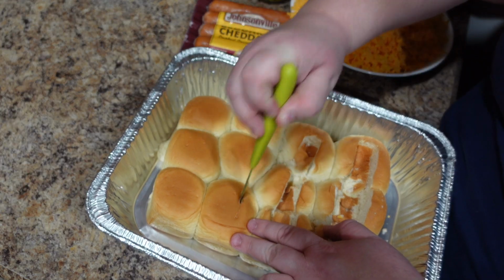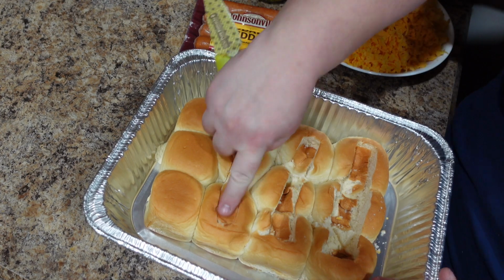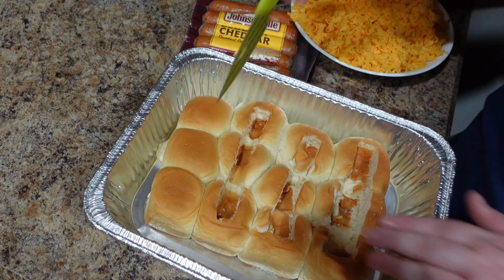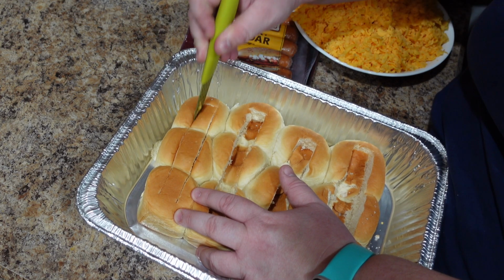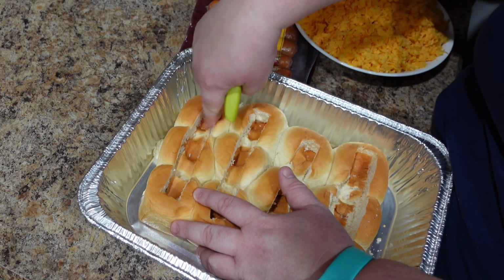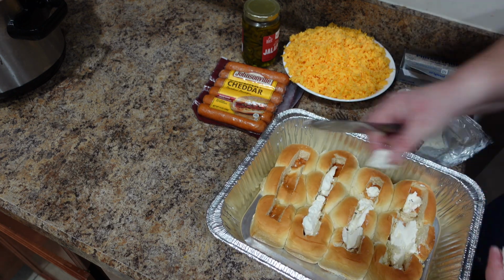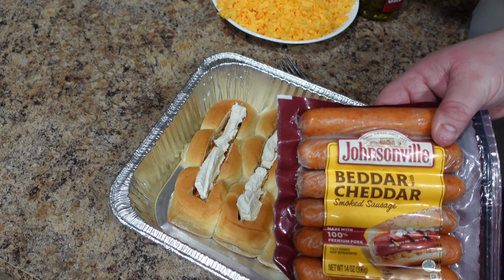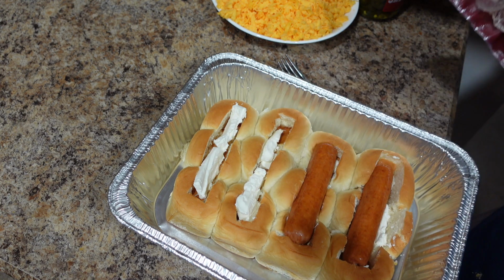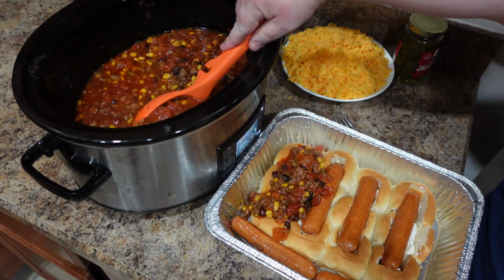For the sliders themselves, what I did was cut a sausage-sized rectangle in a row of 3 of the sliders. And then I pushed down the bread, making it into like a little boat. This part may seem weird to some, but I swear it's so good and would recommend doing it. I spread a little cream cheese in the bottom of those kayaks. I then placed down a beef and cheddar smoked sausage instead of the hot dog like she had used in the original video. I definitely think it's worth going with sausage instead. It gave it an extra punch of flavor.